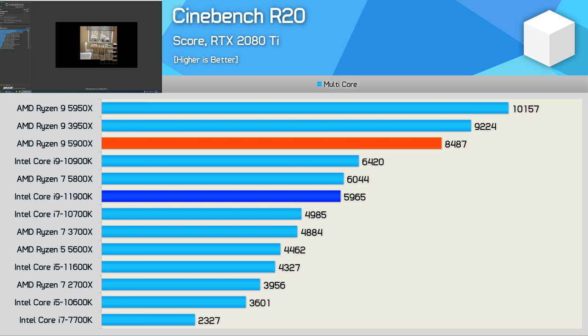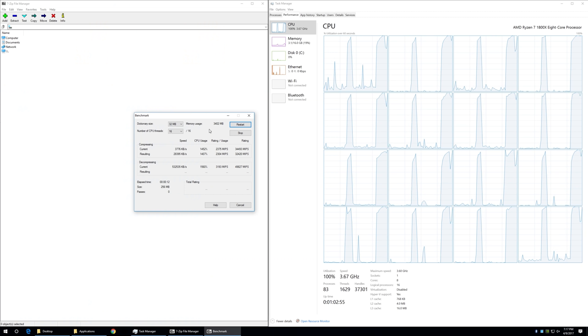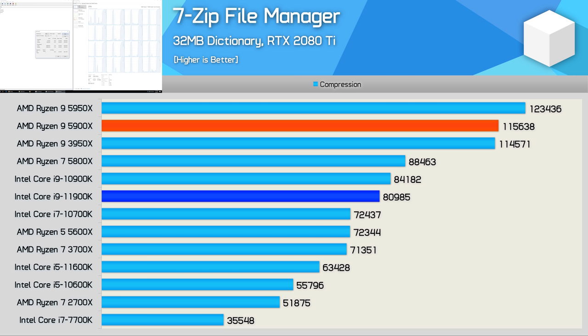That's no small margin, and you certainly wouldn't expect both CPUs to occupy the same price point based on that result. Then when looking at single core performance, we see that the 11900K is 14% faster than the 10900K, but also 2% slower than the 5900X. So even for single or lightly threaded workloads, the 11900K is unlikely to beat the 12-core AMD processor. Again, Intel has managed to go backwards with the new Core i9 processor.